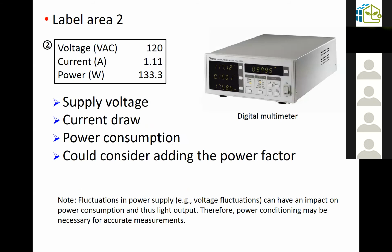So the next area on the label discusses the electrical components of the lamp. You talk about input voltage, the current that is needed to run the lamp, and then the power consumption in watts that the lamp is consuming. You need a fairly high-end digital multimeter to get an accurate measurement of these values, and that's what's presented on the label. So a grower knows what kind of voltage is needed to run the lamp, which of course is important when you think about running lines throughout the greenhouse or throughout the growing area. And of course, the power consumption is important because that's ultimately what's going to determine how much you're going to have to pay to operate the lamp.